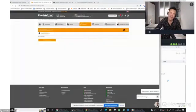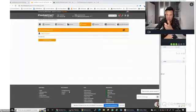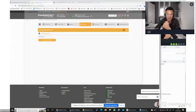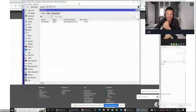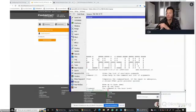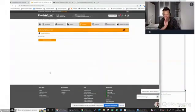I have a router board 961 or 971 to be tested now. So Mikrotik, let me connect to Mikrotik. Fine. So now we need to set up the filter in Mikrotik. I have Winbox and I need to open a terminal. Have a look, pay attention to that.